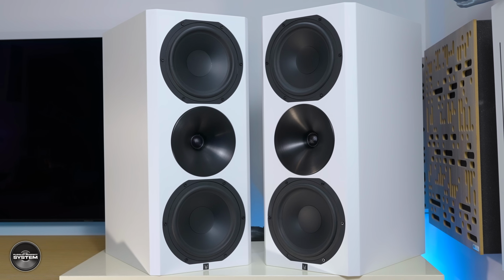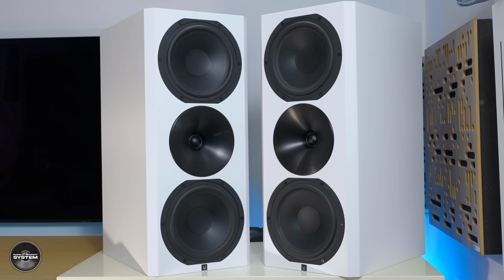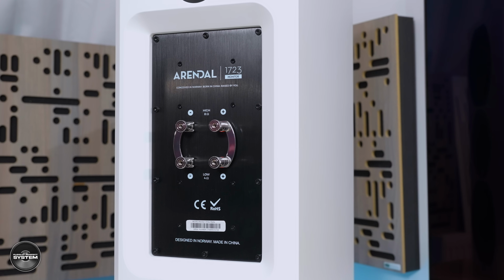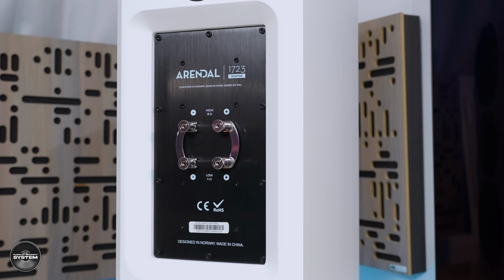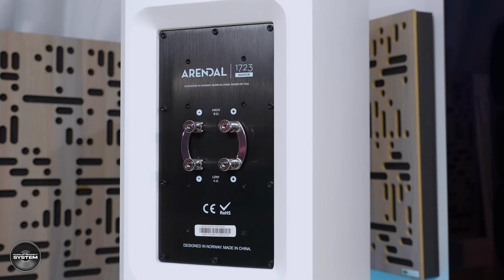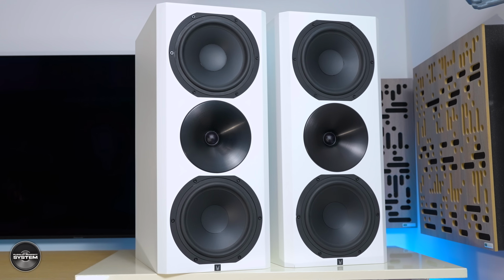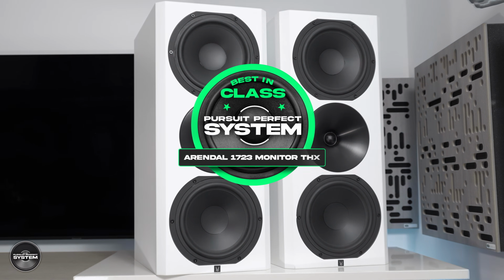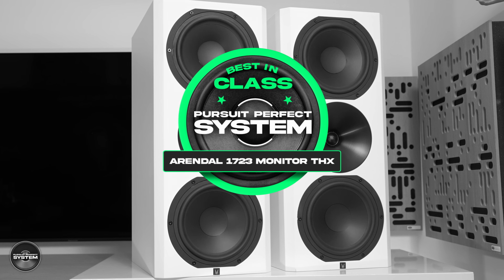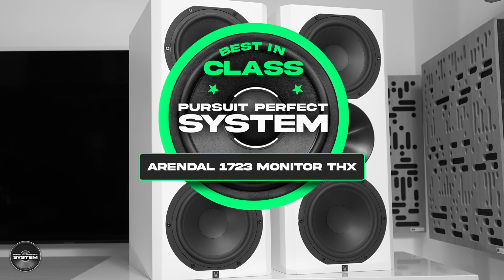I totally agree. But the 1723 are an excellent speaker that was able to deliver in every single area of performance at the same level as all the other speakers, and actually better than a lot of them in a lot of areas, with the one exception maybe being soundstage, but they're so close as to not really being too much of an issue. Yes, the 1723 are massive speakers and they won't be for everyone as a result, but the great news is you have several other great options to choose from.